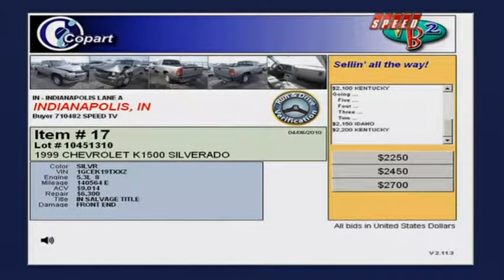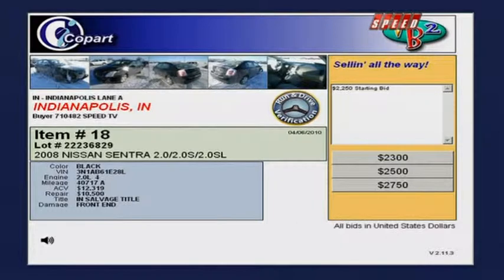Here's an auction that does not have an expected future date because it's running now live on Copart.com. It's a 1999 Chevy K1500 Silverado in Indianapolis, where Duke just wrapped up the NCAA championship. Hey, and that's how quick it goes. Now we're on to a 2008 Nissan Sentra. This one has some front end damage. See, somebody in Kentucky wants it. Look, Kentucky's going for it in Indianapolis. So, man, I just want to jump in and start the bidding myself.